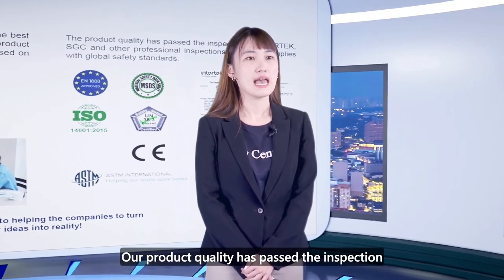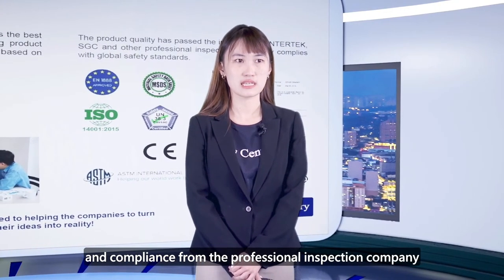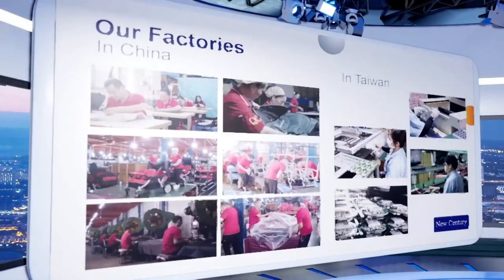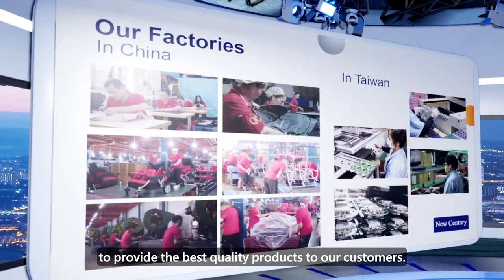Our product quality has passed the inspection and compliance from the professional inspection company and fully complies with global safety standards. We have high standard factories in China and Taiwan to provide the best quality products to our customers.